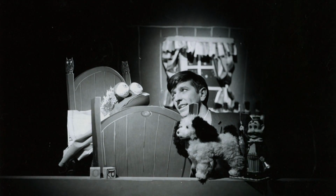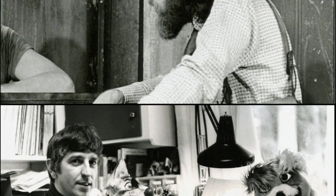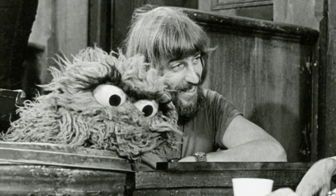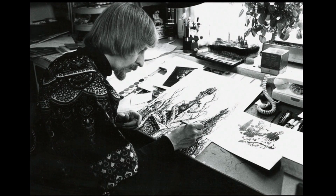Caroll's career began on a children's TV show in Boston in 1960. 2 years later, he met Jim Henson. Is it true that when Jim Henson first offered you a job, you turned him down? He first spoke to me in 1962, but I didn't recognize an offer for employment because he's soft-spoken. He said, "Why don't you come down to New York and talk about the Muppets?"